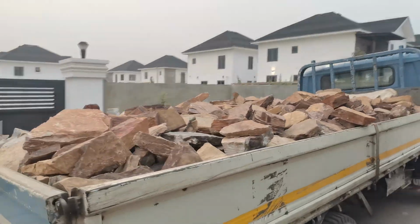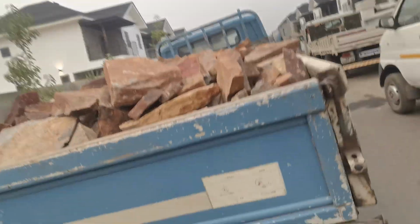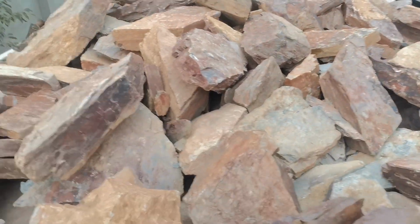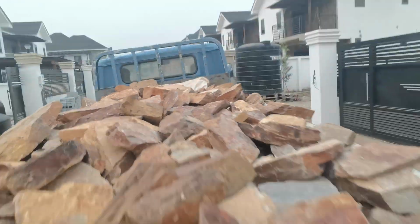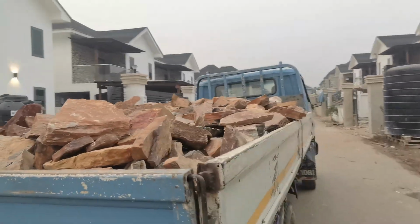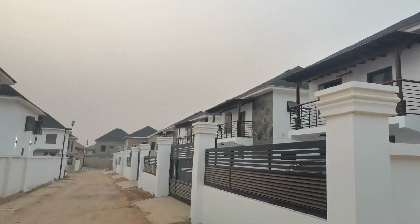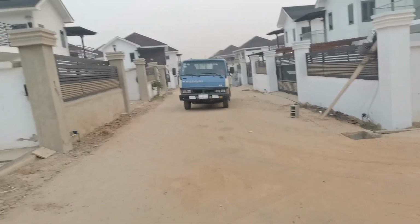Delivery to Agazy homes. We are coming to do the natural stone cladding. So see the stones yourself. This is 1.5 kilos, very beautiful. You know, we've done all these buildings very, very nicely. So we are taking these local shells to one of the apartments.